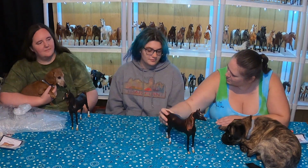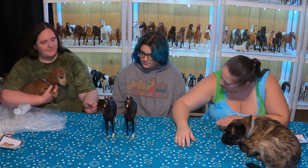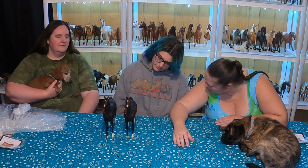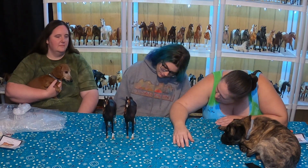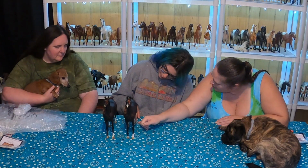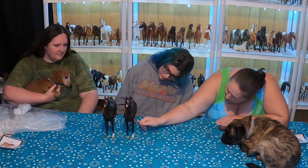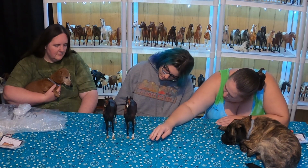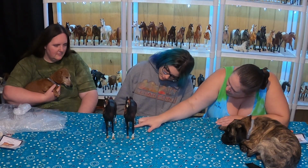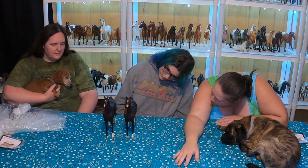Alright, so let's sit them side by side and see what we can see. Pretty close. Yours has a lighter hoof mark here than Ashley's does. Yeah. And I think mine looks like two dots here, so hers looks like it's blended to one. And then mine looks like I got three marks on the inside. Hers looks like I got two. Really small third one.